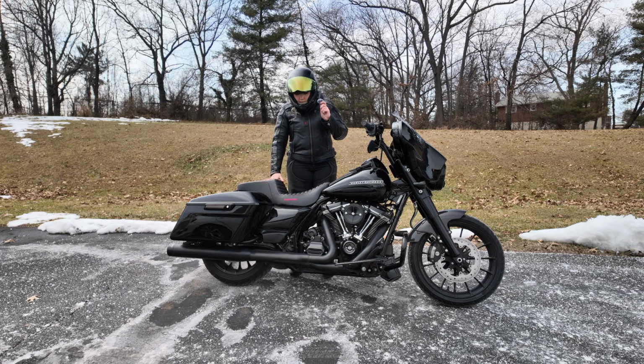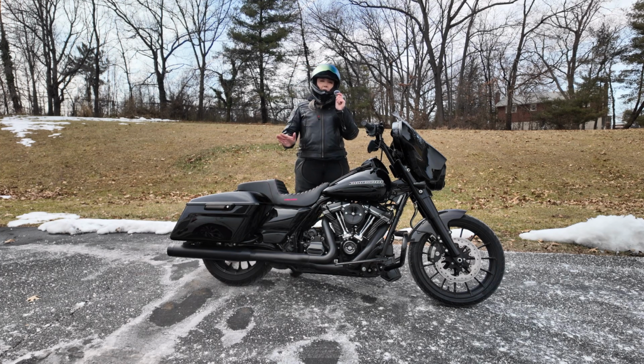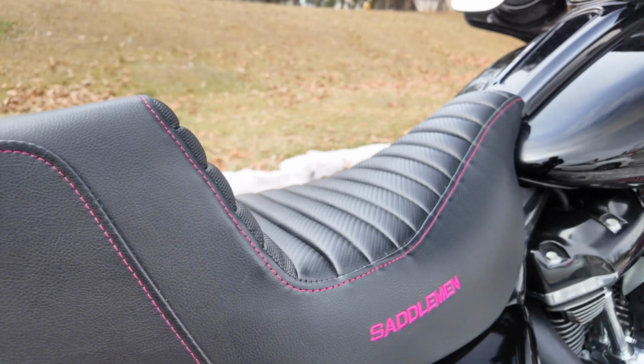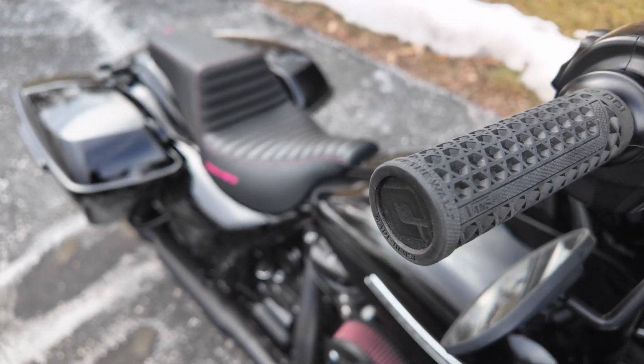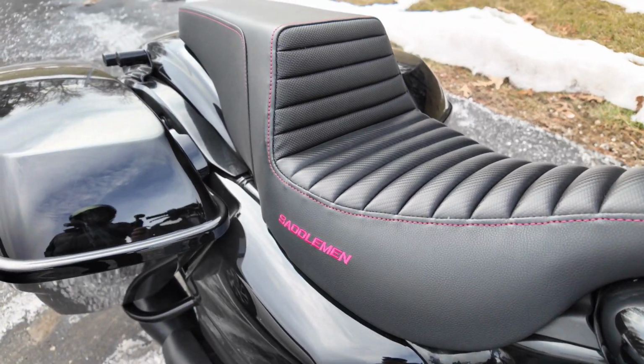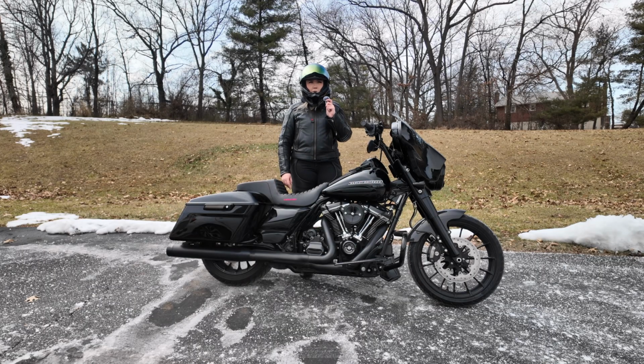I love this seat. Eric and I won the Saddleman giveaway, and I have never had a Saddleman before. So far, I really love this thing. I haven't put too many miles on it, so I haven't really broken it in completely, but I love the look of it. And custom stitching, so they have a pink stitch option, which I think is super awesome.